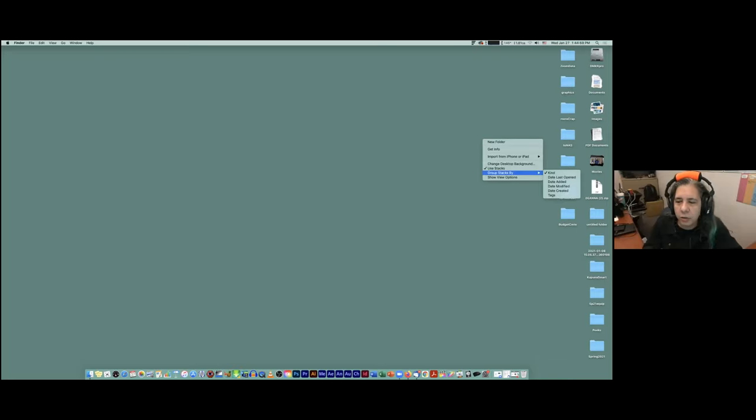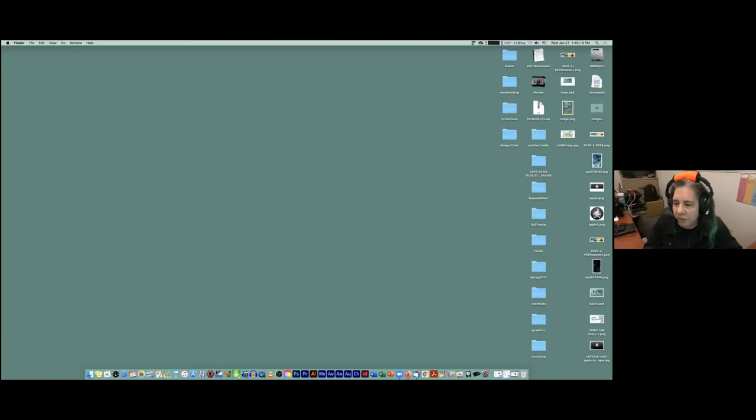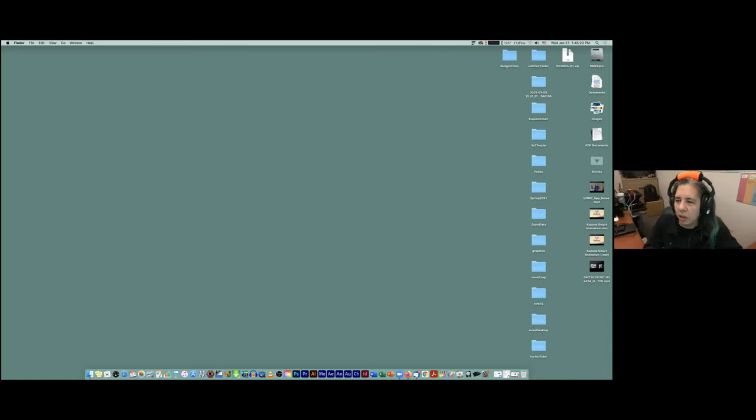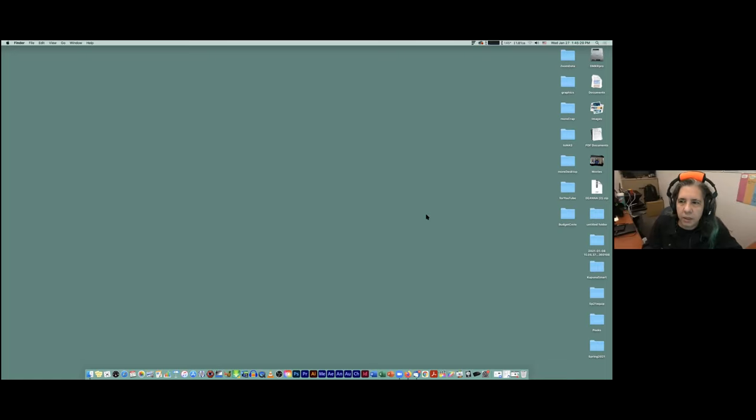You can group stacks by date last opened, date added, date modified, date created, or tags, and we'll briefly look at tags when we go to the Finder shortly. So I have it by kind. When I click on images, it shows me everything in that stack, all these images. I have a few movies. Here are all the movies that are on the desktop in that stack. So Stacks is a really quick and easy way to organize your desktop into columns so that you don't have a whole bunch of stuff smattered around your desktop.